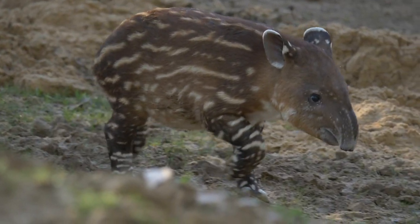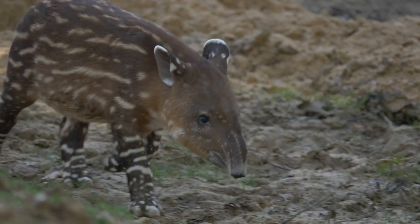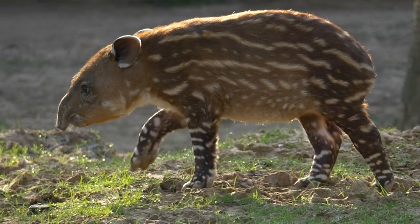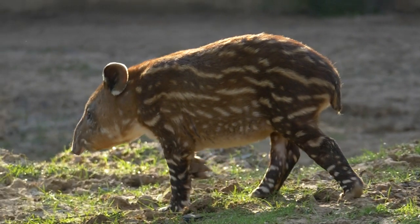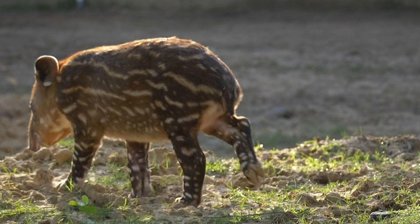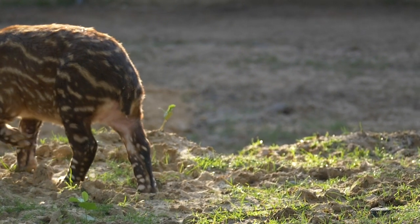Baby tapirs, though, look more like watermelons with legs. Since they can't rely on their large size to keep them safe, they use a variety of stripes and spots amongst their dark fur to blend into their surroundings. It's not until they're about 6 months old that they start to grow out that darker fur and look more like mom and dad.